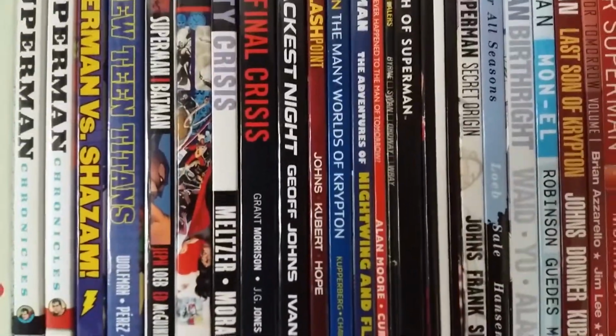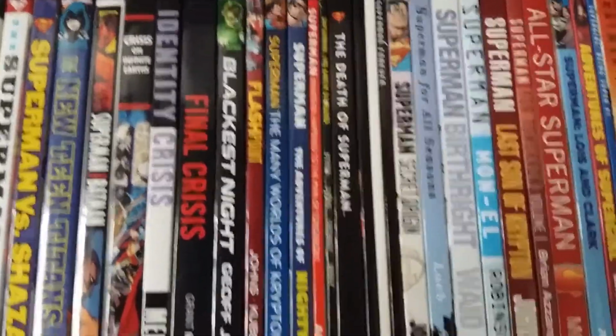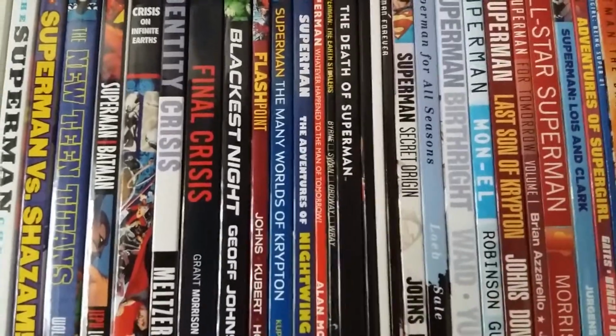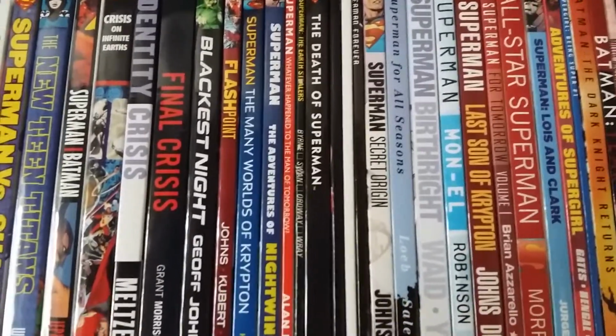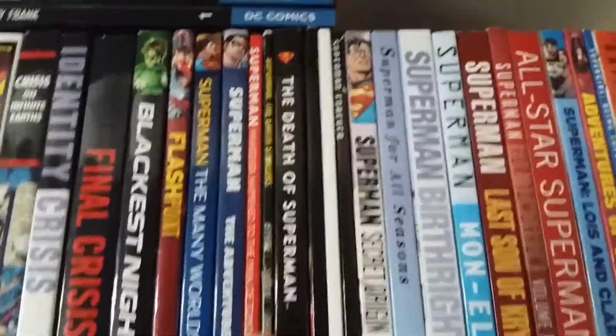It's only on the shelf just so I could make room for them. It was on my desk. Flashpoint, The Many Worlds of Krypton. This is actually really interesting to read so far. Adventures of Nightwing and Flamebird. It's actually where Nightwing got his name from. Whatever Happened to the Man of Tomorrow by Alan Moore. I love that story.